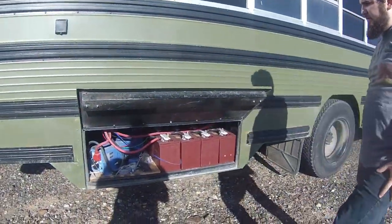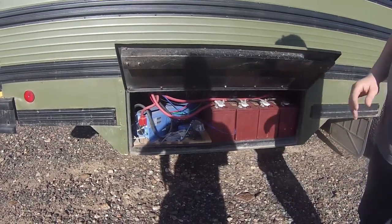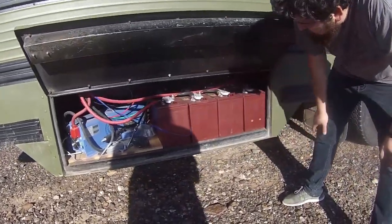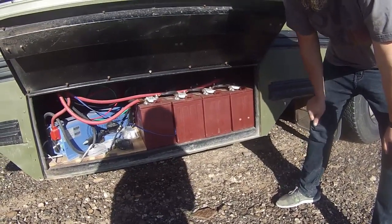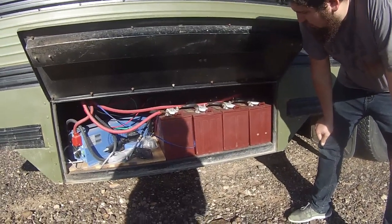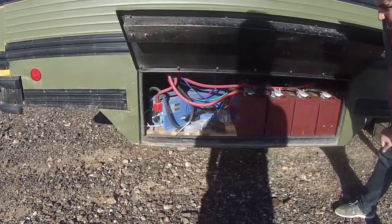So our solar system. The reason we wanted this bus is because it came with all these under storage compartments, so we didn't need to add anything. What we got here are Trojan T105s, deep cycle golf cart batteries, and I believe each one of them is 225 amp hours. How many of them? 8 of them in total. And so it makes for a 24 volt bank system. And then we got an Ames inverter. That's a 6,000 watt inverter.